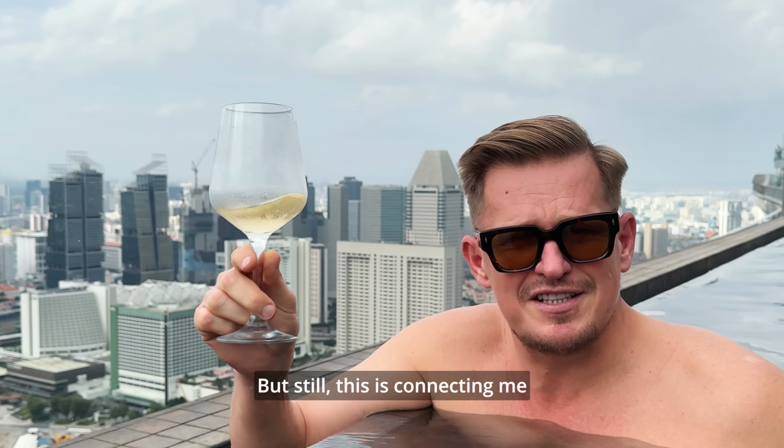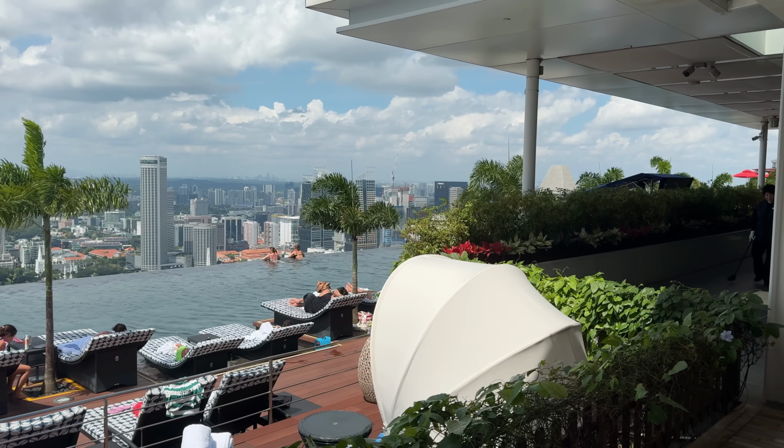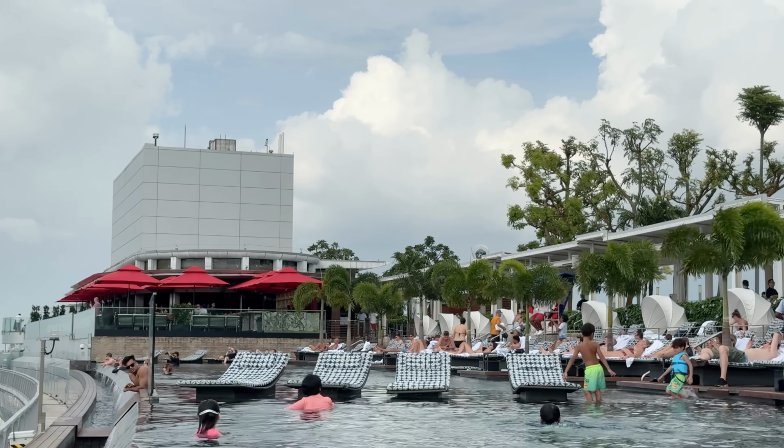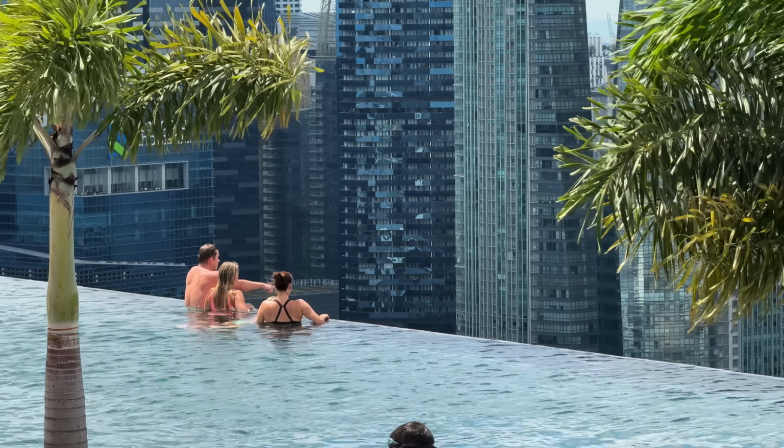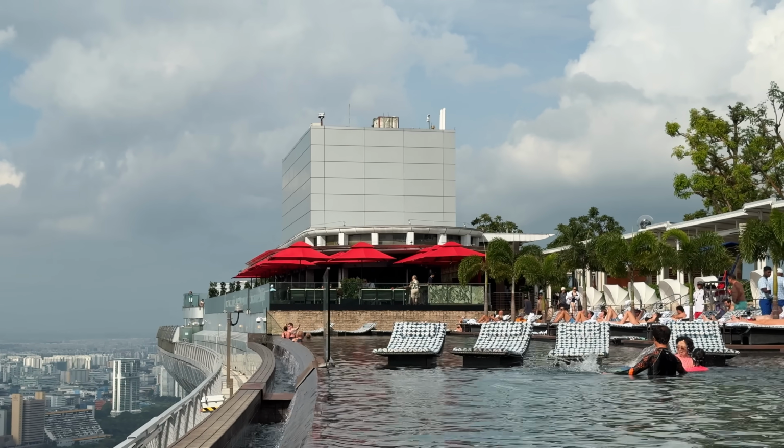But still, this connects me to my past, having a glass of champagne in the pool. I don't even mind that it's cloudy. Good places are cloudy. The infinity pool is completely open and every guest of the hotel is welcomed here. So maybe this is not the place where you will see many celebrities in Speedo.